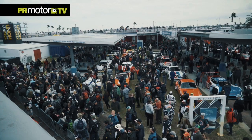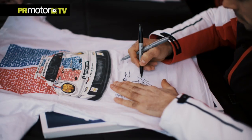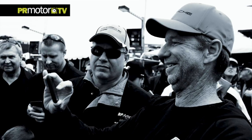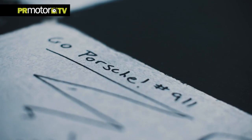It's race day. It's amazing. We've got such a huge crowd here at Daytona. It's always a pleasure to be here. We get a lot of support. People love the brand, especially in US. It's just nice to feel this atmosphere, to be surrounded by people that love racing. This is why we love this sport.